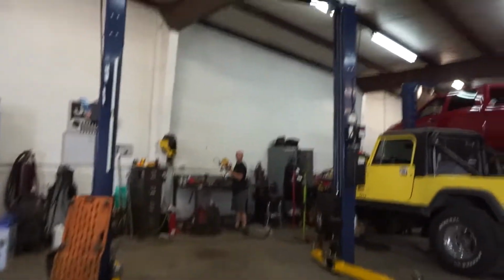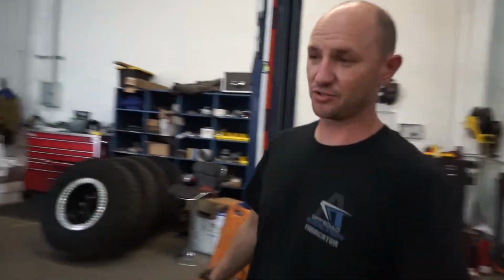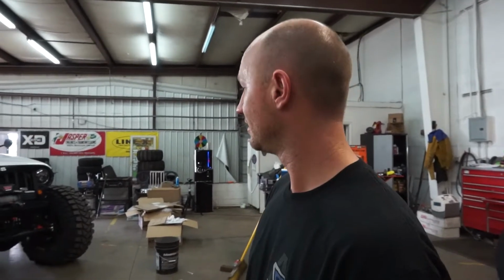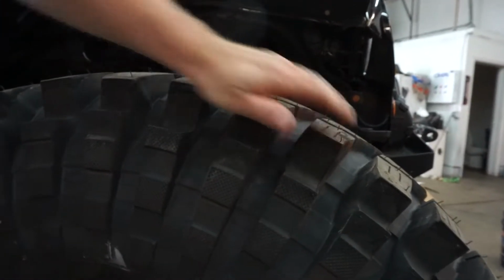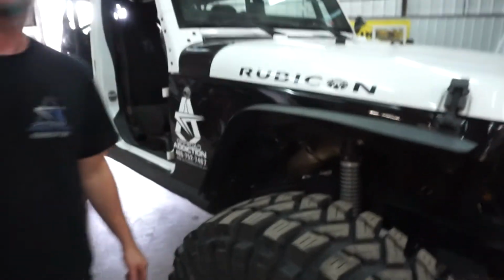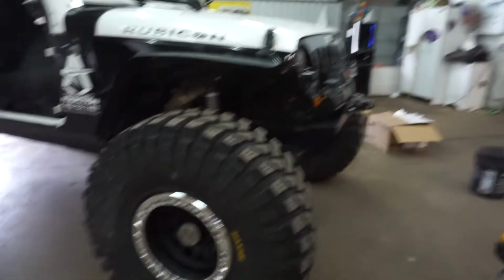Rob, what are these tires? These are the Maxxis Trepidor Competition Tread, 42-14.50-17. They're sticky. What's the tread wear on these? Like 1 mile and then they're bald? If you were to drive it on the road, you'd probably get maybe 500 miles out of them. The PSI in these right now, as they sit? 2 pounds. 2 pounds? Yeah, trying to break the sidewalls. Oh, okay. Breaking the sidewalls.